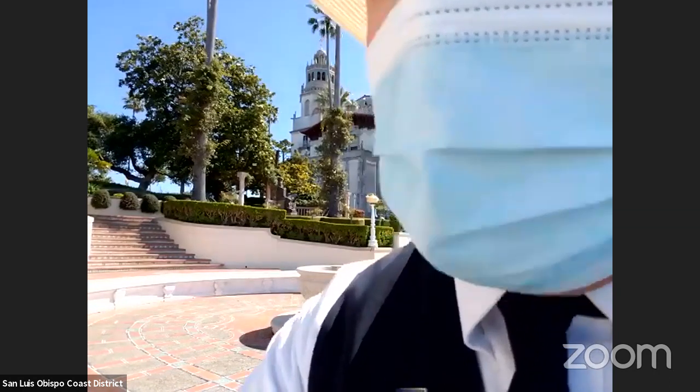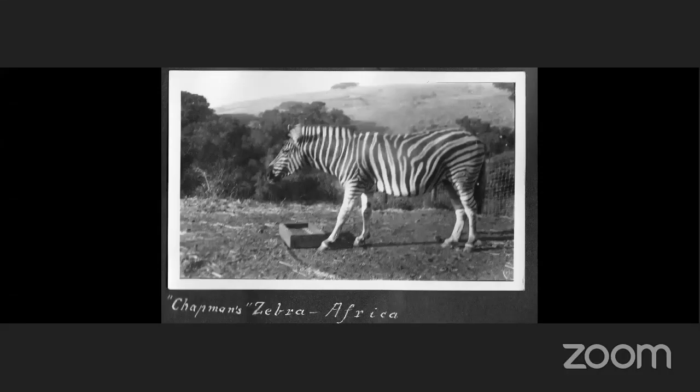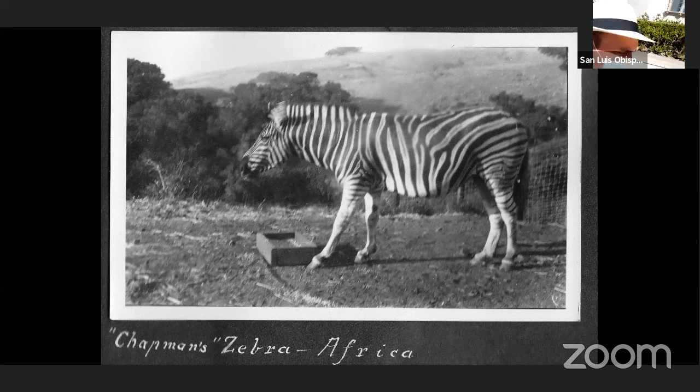Now, what is the most famous animal that you think of when you think of Hearst Castle? Maybe you've taken a tour here in the past, and there's a certain animal that you almost always see on the side of the road, right? Okay, you guys know all about the zebras. Yeah, the zebras of San Simeon. That's an interesting topic because there's over 100 zebras living on the Hearst Ranch today. But they are the descendants of the zebras that were once a part of William Randolph Hearst's menagerie.